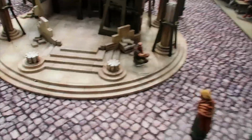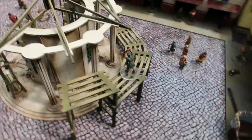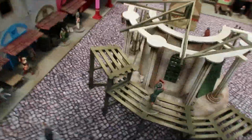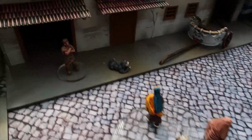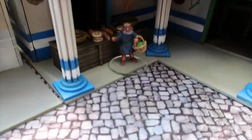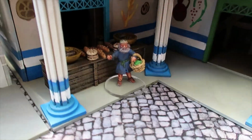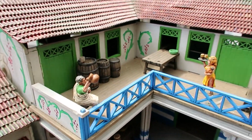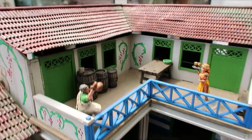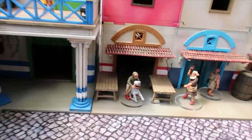So there's a geezer begging outside because Rome would be full of beggars. And there is a Gaelic workman doing something with a slate. So anyway, a little crowd of people milling about, a fellow with his dog, and then this is my bakery, if you can see that down there. A fellow with all different breads and stuff, and it's got a pub on top, which you get into through that door there. There's another set of shops.